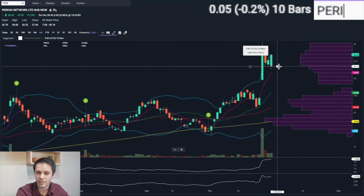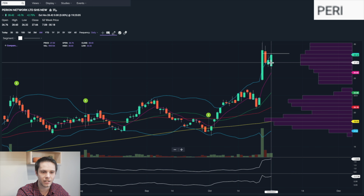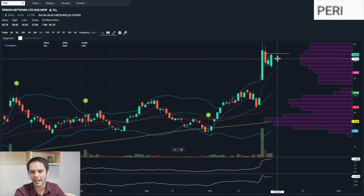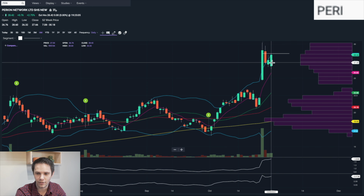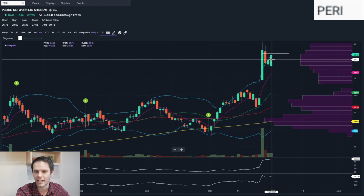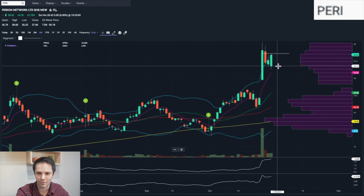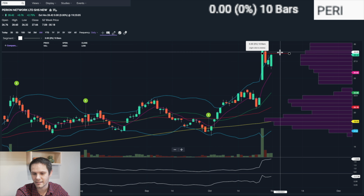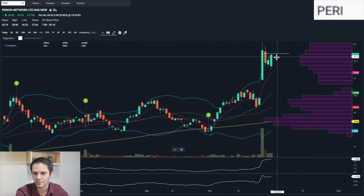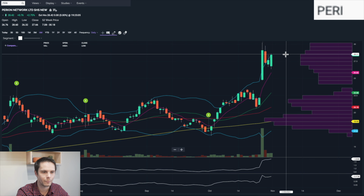So I don't have a position in this just yet, but I'm looking for a break over Friday's high as a potential buy point. If we can pull back again and tighten up for a day or two, that would improve the quality of the entry point, because then we could use a low of a day as our stop right here. You're not using the low here. That's 8%, way too risky for me at least. So if we can get a couple days where we trend down, tighten up a little bit, and then take out the high, that would improve the trade probability for me for PERI.